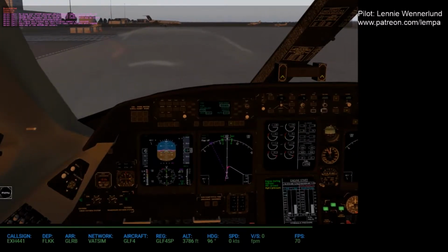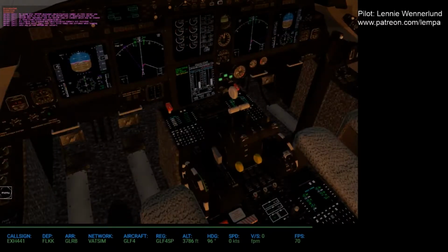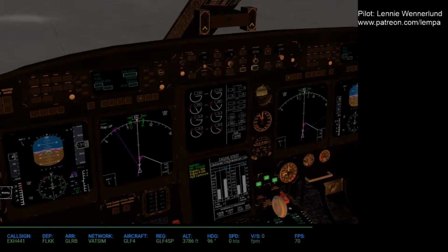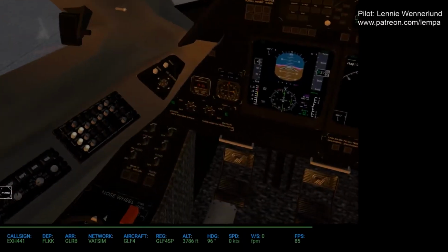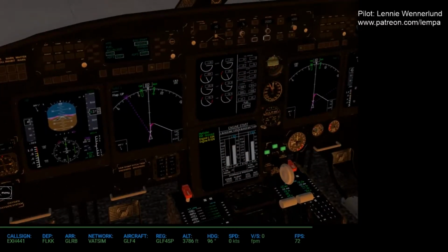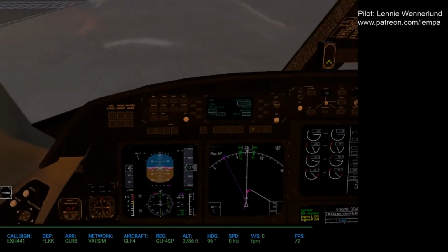We are changing to the engine start page. We are turning on fuel flow to the left engine and then fuel flow for the right engine. And we have a good engine start on the left engine and the right engine. Everything looks very good.